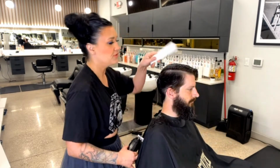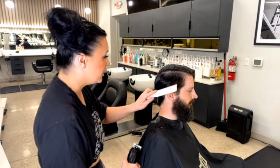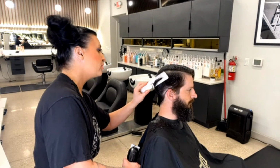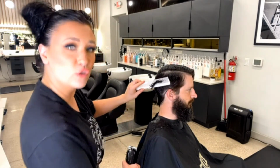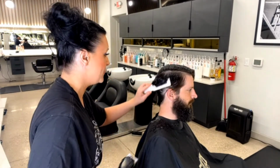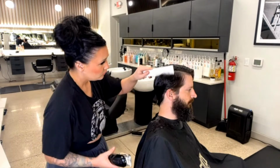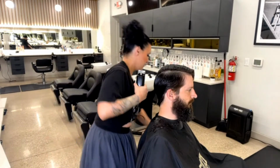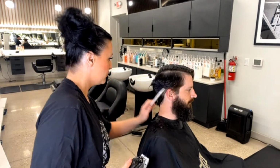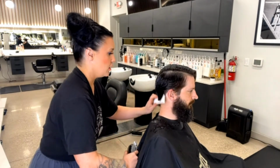Now, I'm going to continue to follow my primary parting. And now we're going to be working backwards. So make sure that you really are truly keeping your comb parallel to that parting. It's very easy to kind of over direct in that corner. So keep it parallel. Here we go, scooping this up. Working my way back. All the way center back.